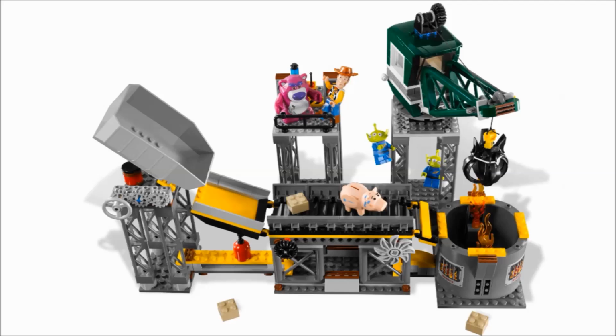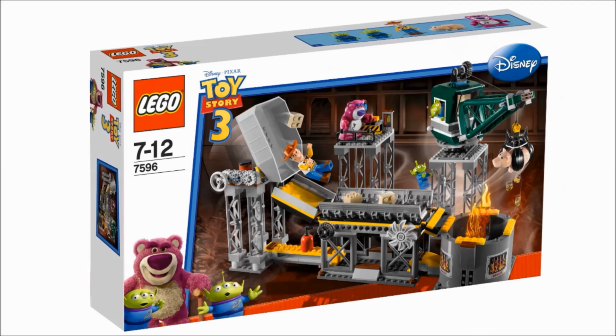Oh my gosh, I don't know why. It's not the most exciting set out there, it's not the best set out there, but it means so much to me, because I had so much fun with this, and I had so much fun with the release of Toy Story 3. Just thinking about it makes me happy.